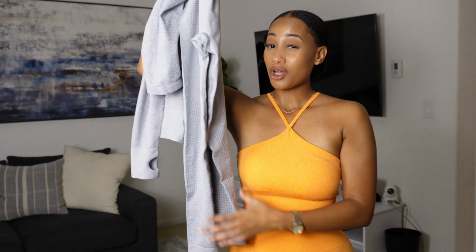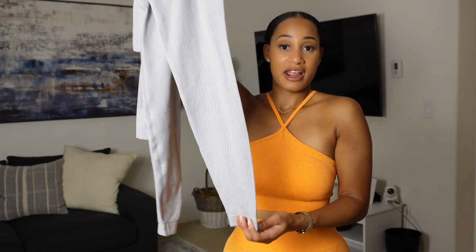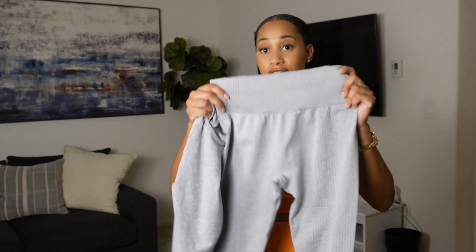If you are one of the taller girls, maybe this wouldn't work for you because the pants come right to my ankle, which is good for me because I am 5'4", but if you're taller, they may run a little bit shorter for you. For my short girls, here we go, girls. These are it. Powering on right through to the next set.